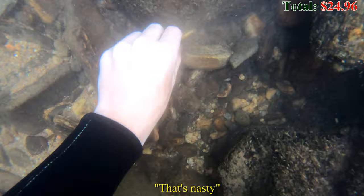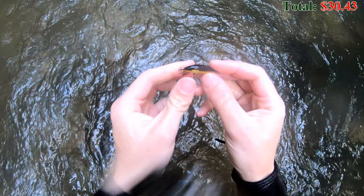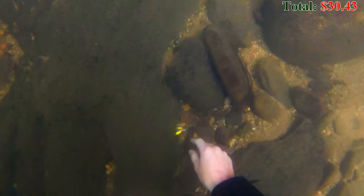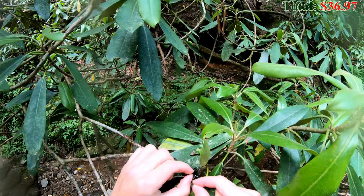First hard bait of the day. Or I guess, no, it doesn't. Yeah, it's baited. Oh, it's not. Oh, my God. Well, I bet someone was frustrated when they lost this. They could just see it from over there.